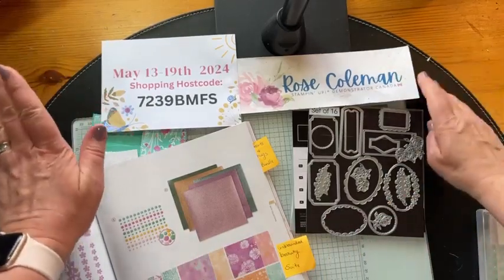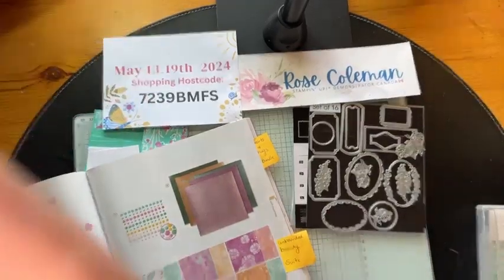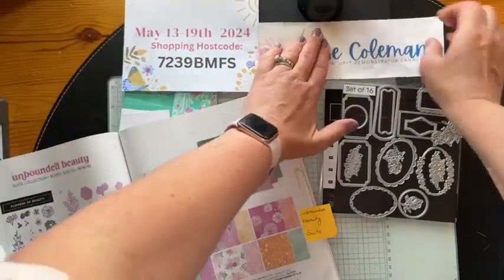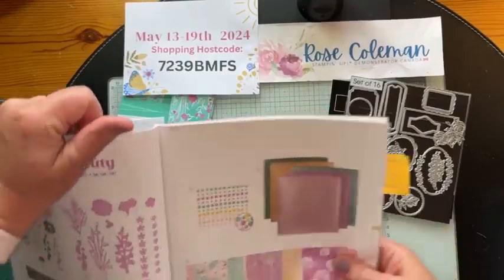Okay, here's my messy work surface. Can you see it? I might need to lower you down a little bit so that you can hear me, because when I sit down, sometimes it's hard to hear.